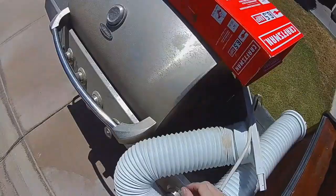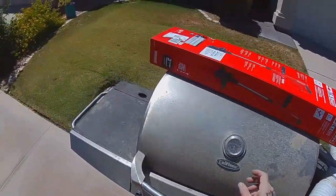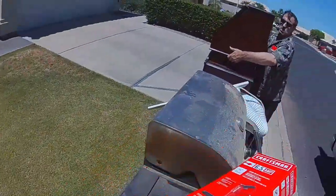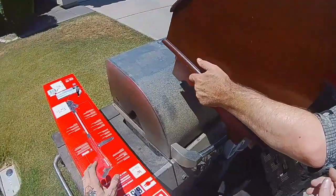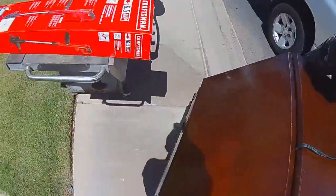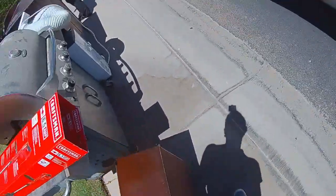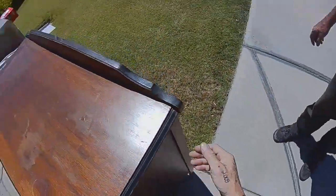Are you going to take it? Yep. Are you going to take this or no? I don't have any legs for it. Grab the end of it, it's too heavy for me. I'm not supposed to lift anything real heavy. I hate to admit it, but I'm not supposed to lift heavy stuff. This is really nice, it's a shame the legs aren't here. Where are the legs? This is really nice.